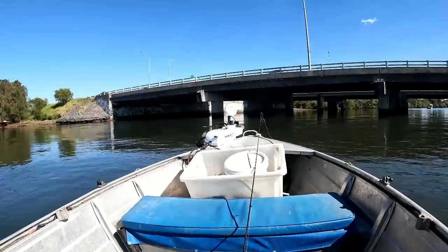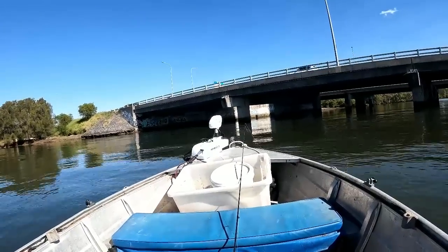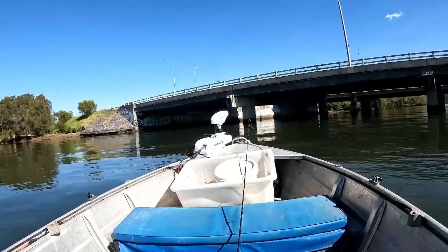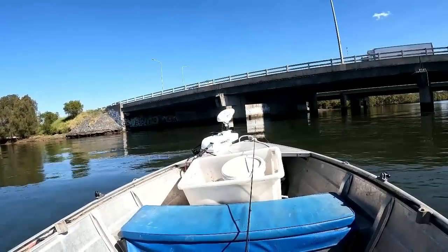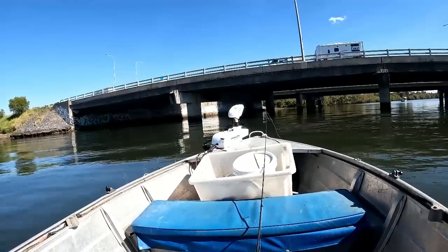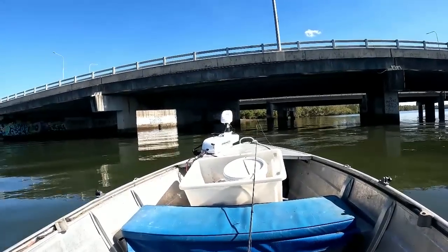I'm gonna sneak under this bridge now. I've peppered this area a fair bit. Who knows, there could be more fish there, but I'd rather just sneak under here and flick either side of this bridge for a bit now. Minn Kota, just cruising along.